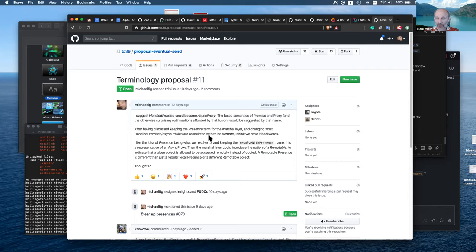Having it be a derived class, I mean, the more I talk about this, the more I'm coming to like the static method. What people expect of the constructor of a derived class is that it has its own prototype, that we would have a handled promise.prototype that inherits from promise.prototype. And that you could distinguish promises from handled promises at the consumer side. And we don't, for example, by using instanceof. And we don't want any of that.